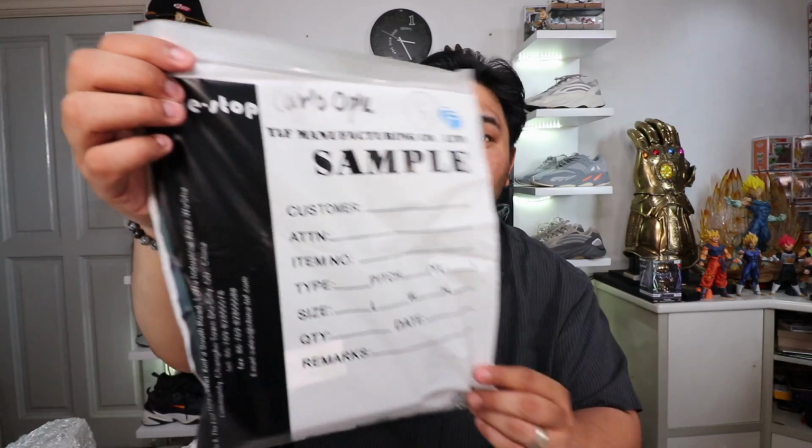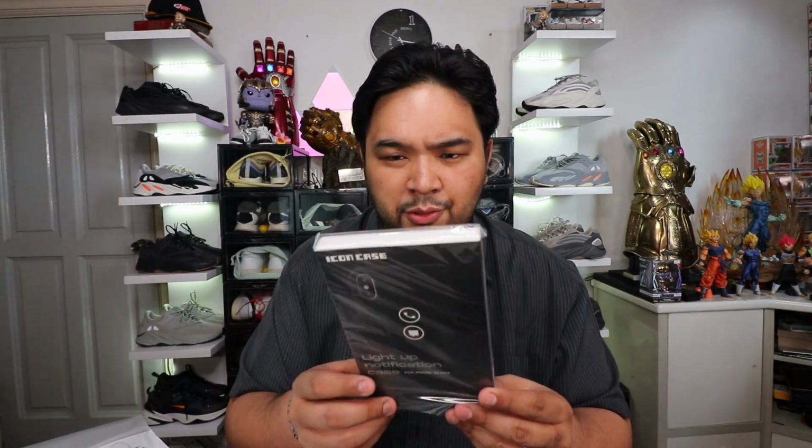It comes in this really nice packaging. It says Carlo Ople written on the box. And yeah, let's take a look at what's inside. I'm excited to find out what this is. So we have, oh, it's the icon case, light up notification case for the iPhone XS Max.